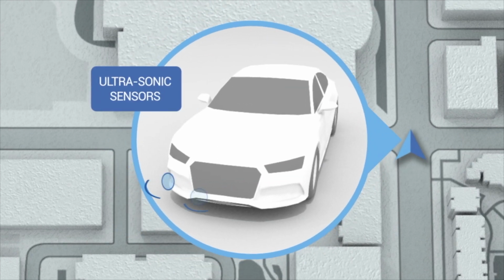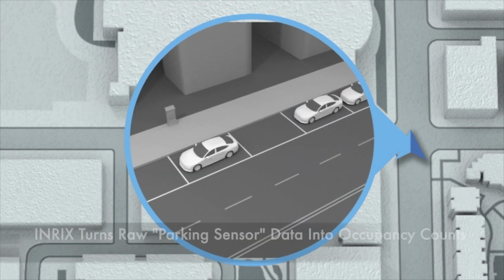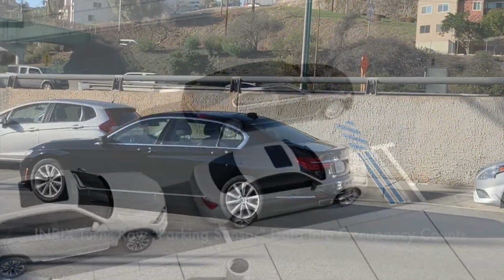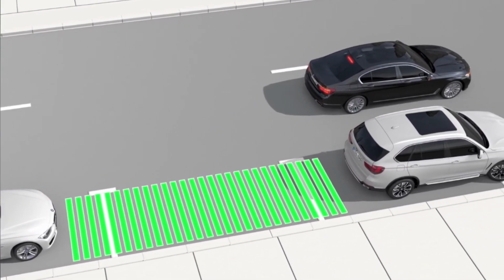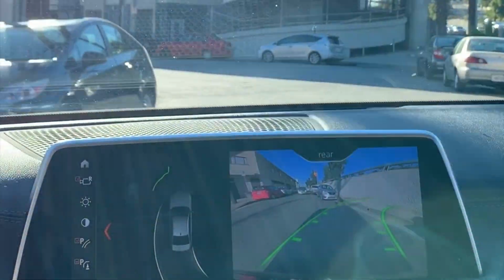One of the coolest features of this service is the ultrasonic sensor parking availability technology that INRIX developed to enhance the accuracy and coverage of availability predictions. When a BMW has slowed down and is searching for parking, sensors scan, collect, and transmit real-time occupancy information to other cars in the BMW fleet.